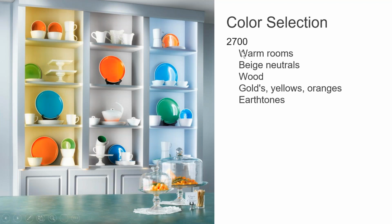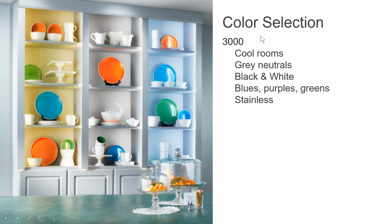2700 LED is going to look best when lighting warm rooms, beige neutrals, woods, golds, yellows, earth tones. You're going to get a much better representation of color when you're lighting those with the 2700. Now, if you have a cool room, if you have a lot of black and white, blues, purples, greens, stainless steel, gray neutrals, the 3000 is going to look better.